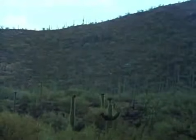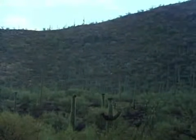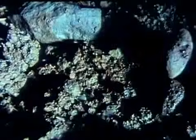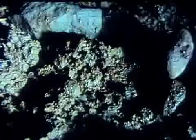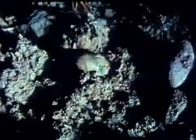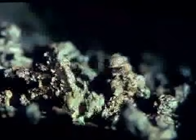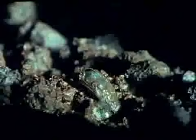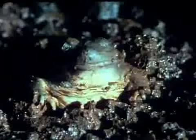But sometimes in the Arizona desert, maybe once in several years, there are real cloudbursts. In the aftermath of the flood, new faces appear. A spadefoot toad. The males are the first to emerge from the soil where they've been buried for the past year or more.